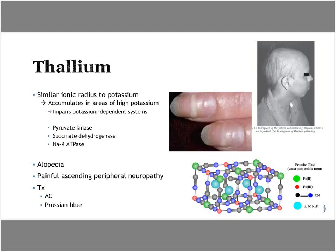So classically, the signs and symptoms we see are alopecia and then the painful ascending peripheral neuropathy. Other things you see are GI symptoms, so belly pain, vomiting, chest pain, QT prolongation, and then some CNS signs as well. Seizures, hallucinations, psychosis, things like that. Mees lines certainly aren't an acute sign that we're going to see, but kind of weeks to months down the road.